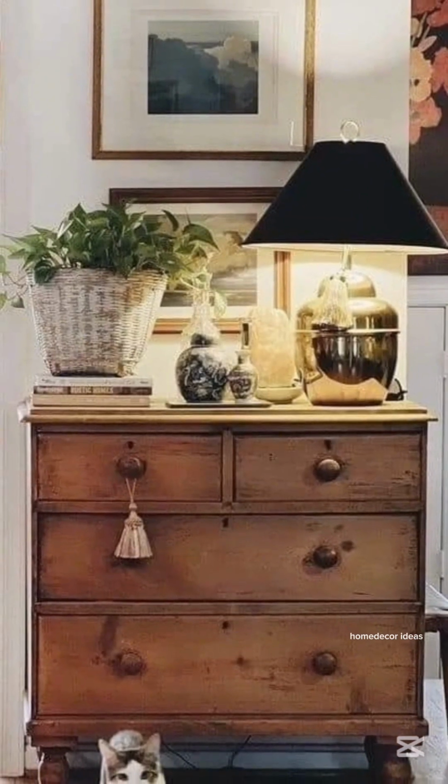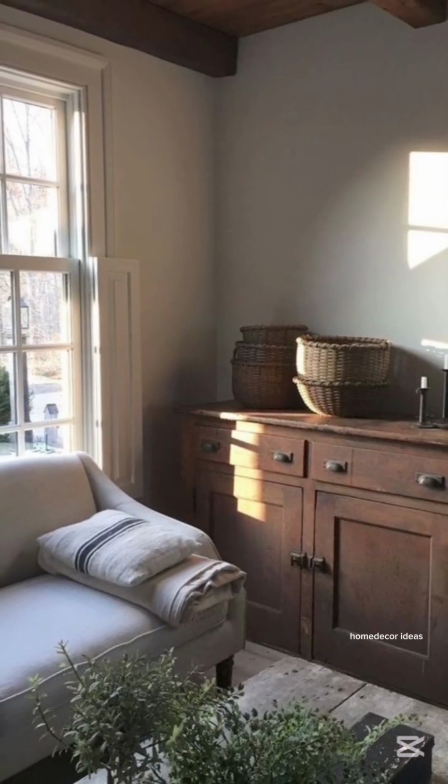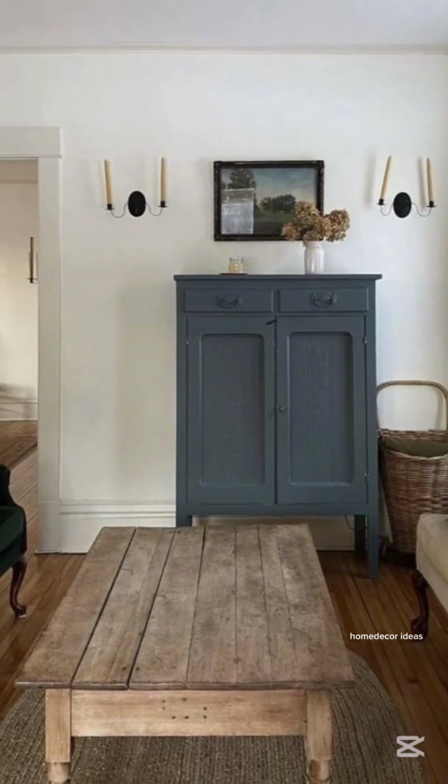Cottage style is all about layers and comfort. Think cozy throws, handmade quilts, and secondhand pillows. Don't worry if they don't match perfectly. In fact, the mix and match look is what gives cottage decor its charm.